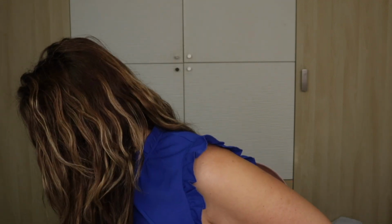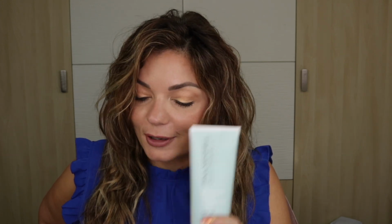So pretty simple for hair care. I feel like I'm missing something. No, I think that was it, y'all. I mean, really, again, I was pretty simple in the hair care. Almost too simple, since I had barely enough conditioner to make it through.